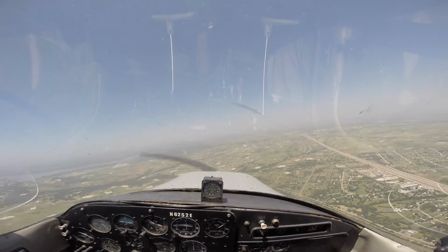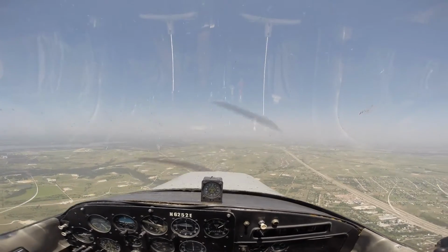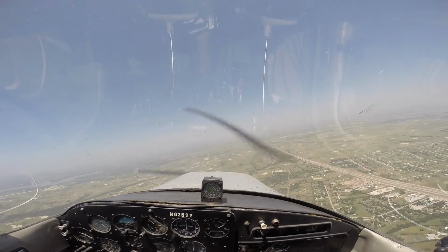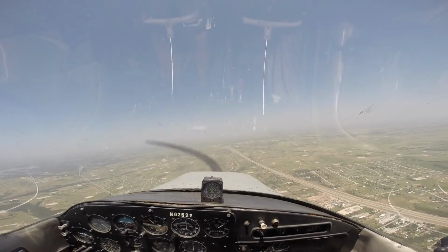So see here, if I push my right foot, it'll go right. I push my left foot, it'll go left. I can do all that with my feet. If I want to turn right, I just turn the yoke. If I want to go up, I pull. If I want to go down, I push.